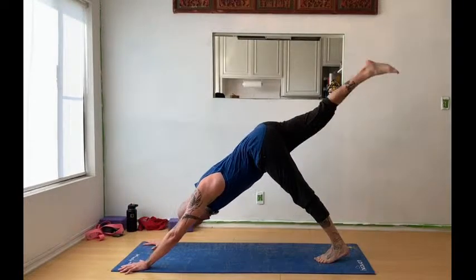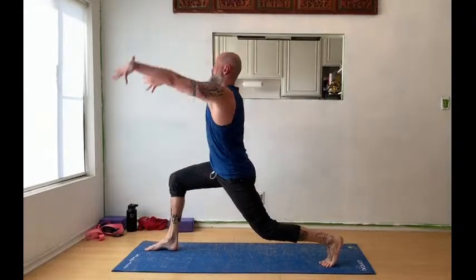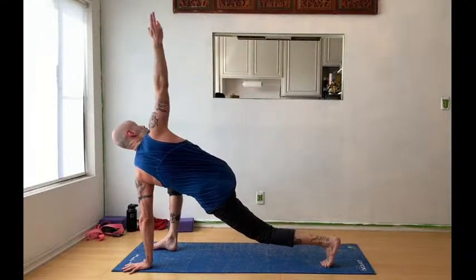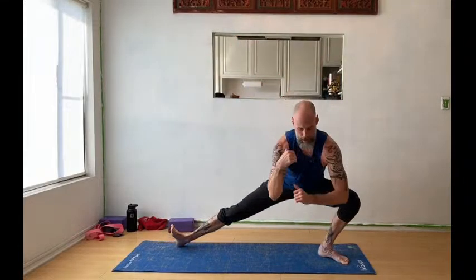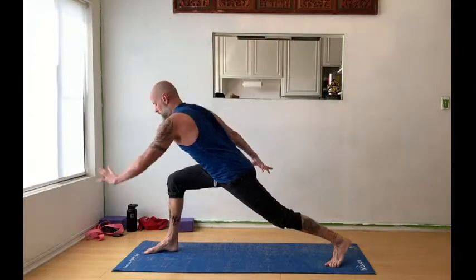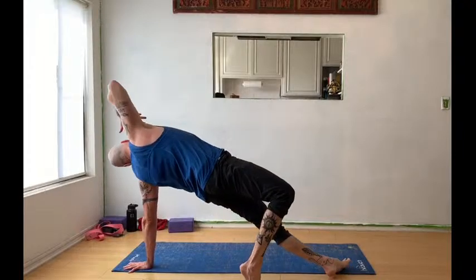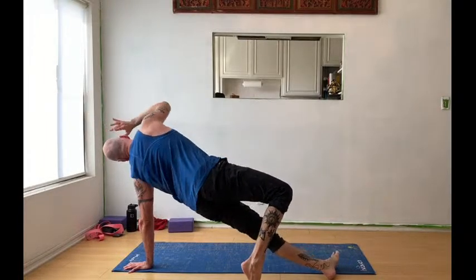Lift your right leg up. Pull in, step. High lunge. Twisting runner's lunge. Reverse warrior. Skandasana. Reverse warrior. Twisting runner's lunge. Side plank or flip your dog. Only difference, just a breath. Look down, chaturanga.